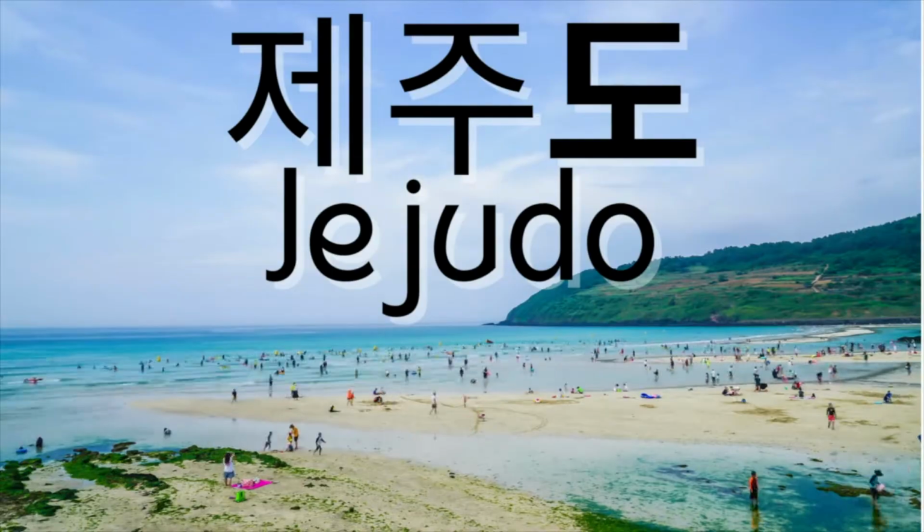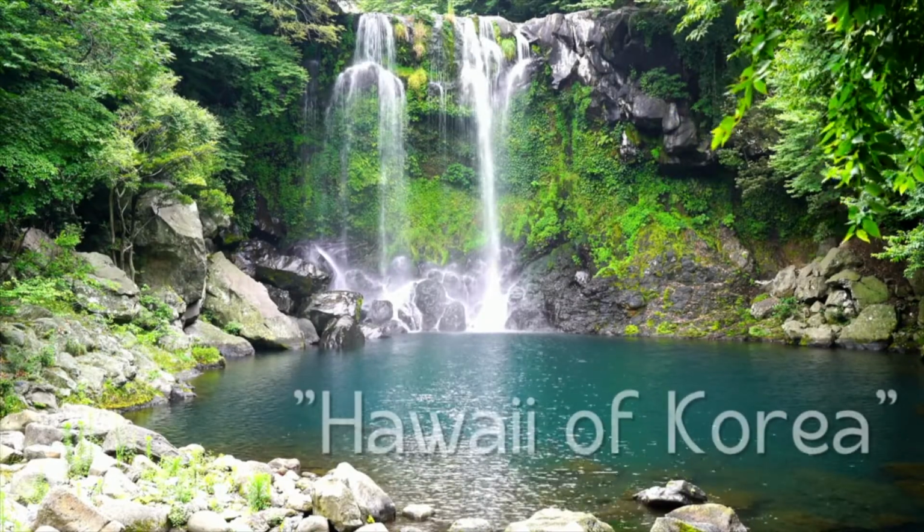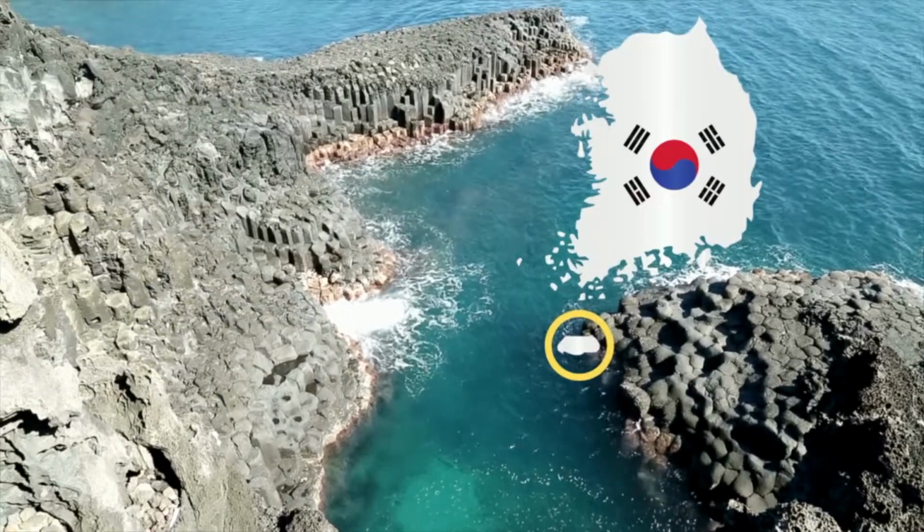Jeju Island is called Jeju-do in Korean, do meaning island, and it is often described as the Hawaii of Korea. This is a larger island in Korea, and it is located in the south. I had the chance to go there for 48 hours, and today I'm telling you all about my trip.